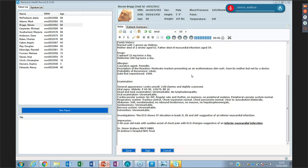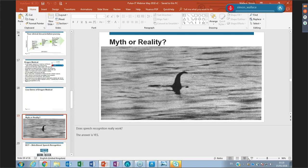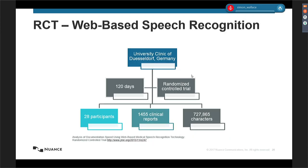But what I'd like to do now is go back to the slides and ask the question, is this myth or reality? Does it really work? And you can see the Loch Ness Monster there in the middle of the slide, just to highlight that question. So I want to do a couple of things.